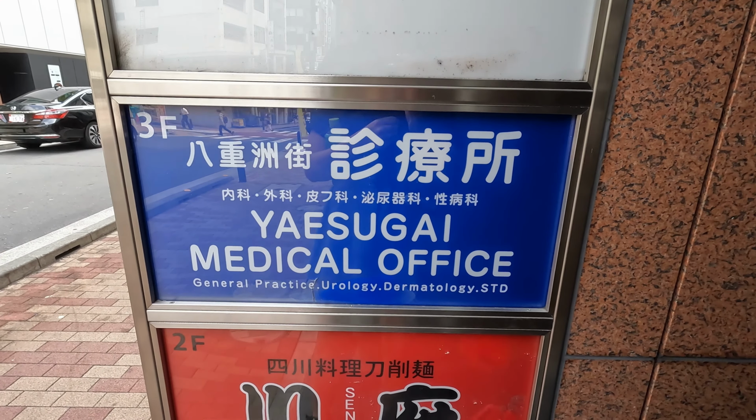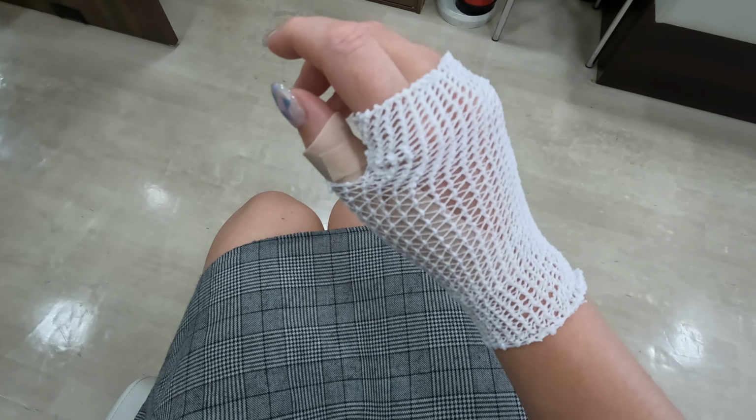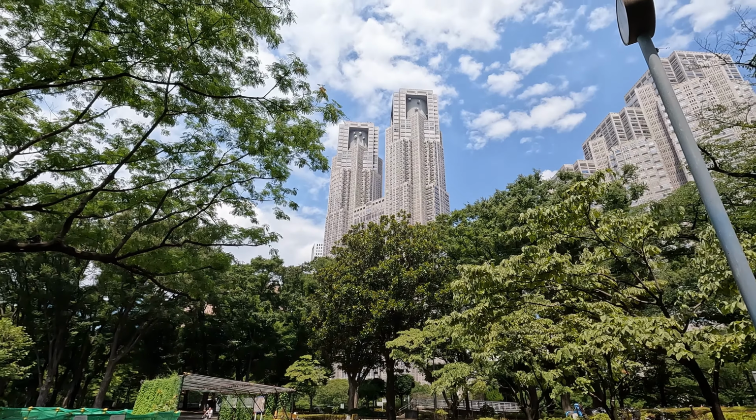The next morning I had to go to the doctor because I fell after the karaoke and I hurt my hand. It luckily was not broken, I just had to keep it still for a week or so, but that did not stop us from enjoying Tokyo.